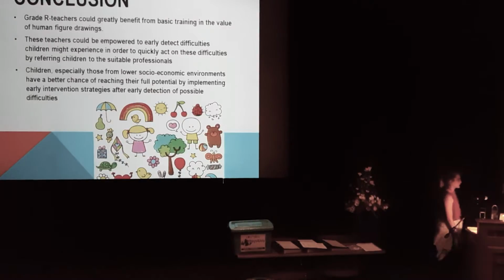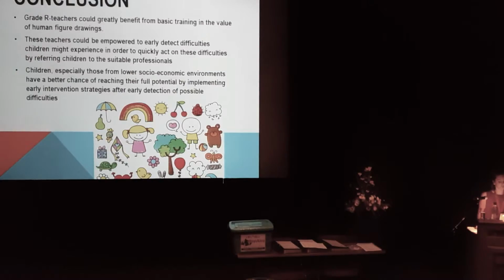I came to the conclusion that grade R teachers could greatly benefit from the basic training and value of human figure drawings. These teachers could be empowered to detect early the difficulties children might experience in order to quickly act on these difficulties by referring children to a suitable professional. Children, especially those from a low socioeconomic environment, have a better chance of reaching their full potential by implementing early intervention strategies after early detection of possible difficulties.